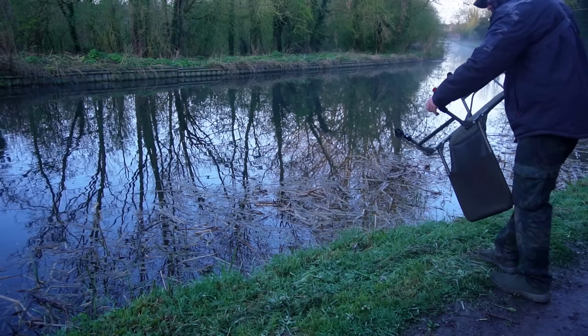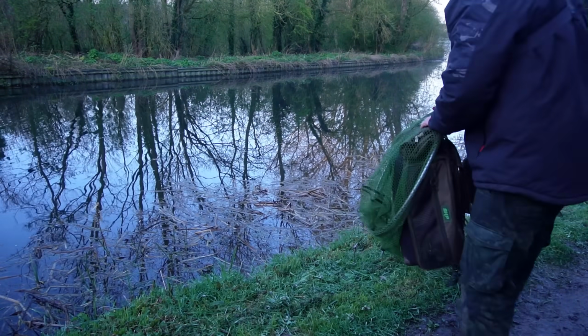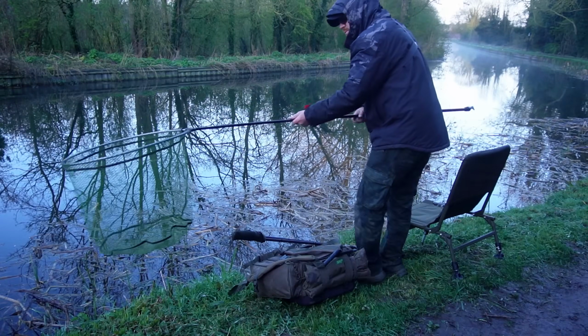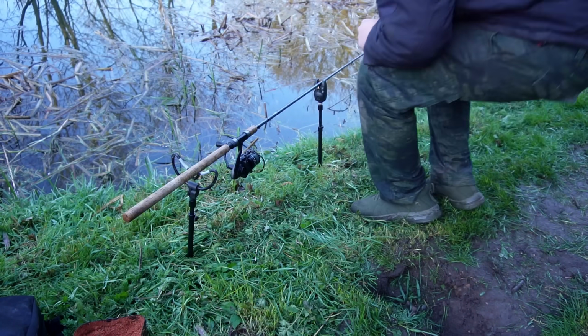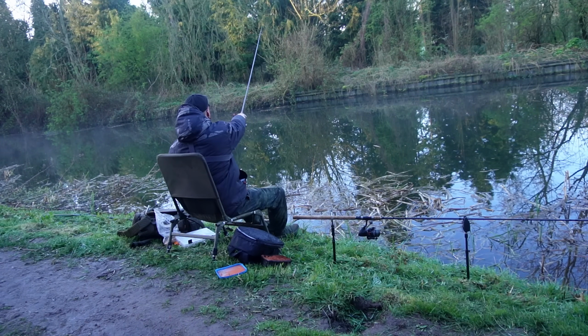It was a very cold Easter morning and actually forecast to be very bright and sunny later on in the day, which I knew would make the fishing very difficult. And for this reason I brought 2 setups with me. One of them was a ledgering setup that I could just cast out to an area of the canal and kind of forget about it. And the other rod we were using was a bog standard float rod.